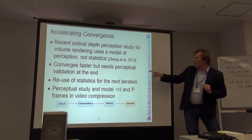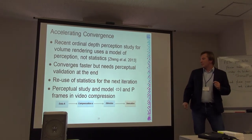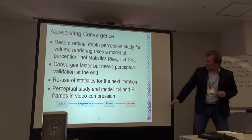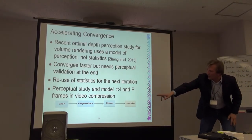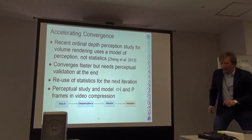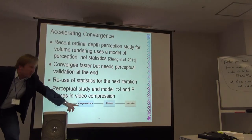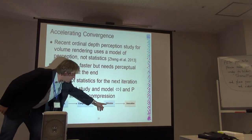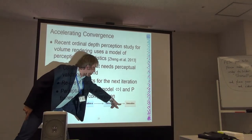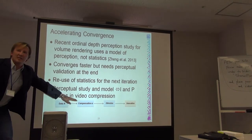So one thing you could do is perhaps to reuse the statistics for the next iteration. What I mean by that is that if we have here data A compensation, we have certain data, and we apply certain compensation to this data representation, but then we have a stimulus, and then we have certain sensation. And these two are basically an interplay during the test. These two you don't really see.